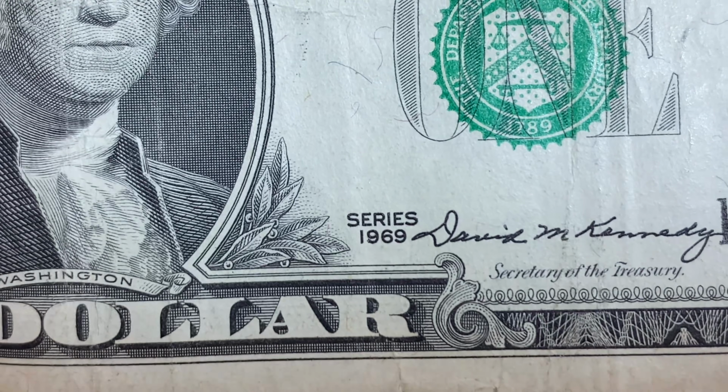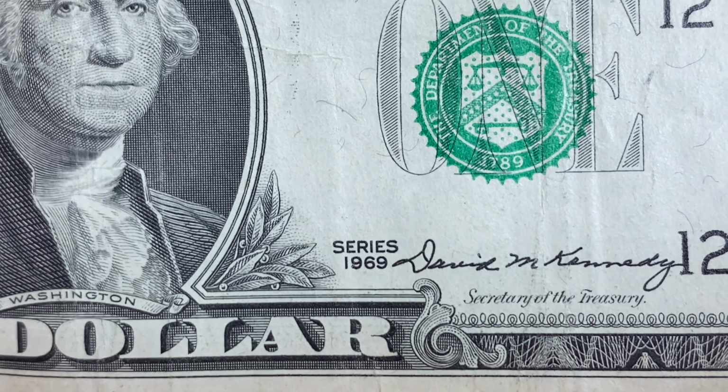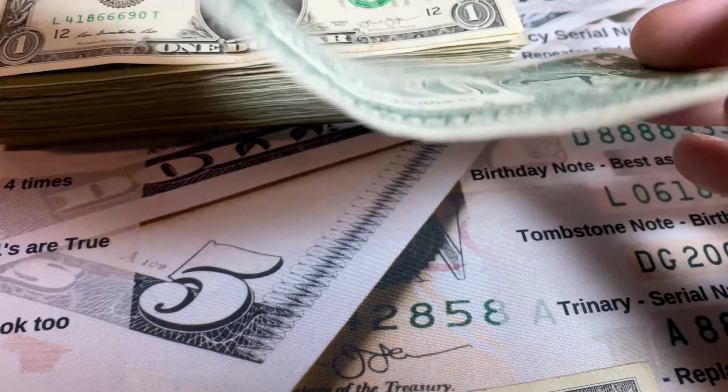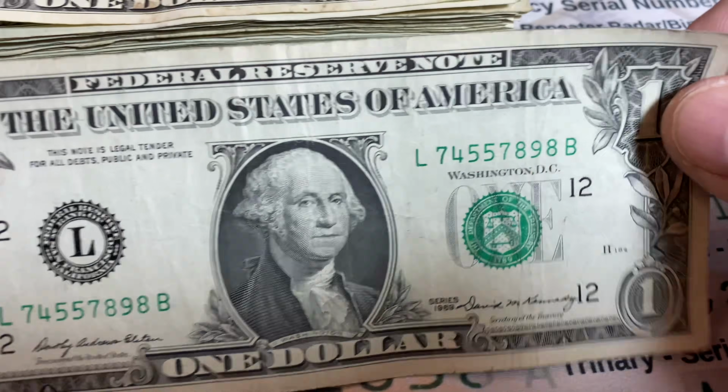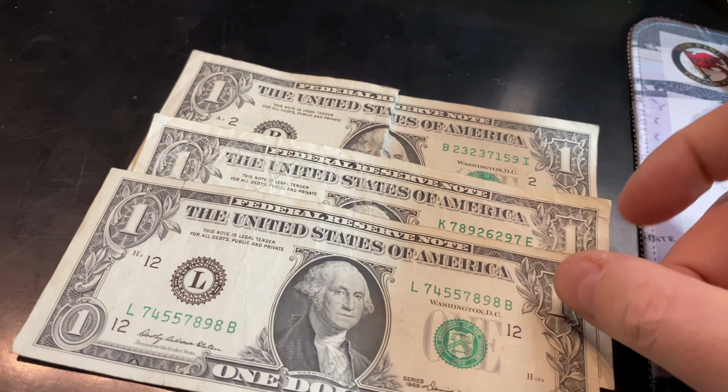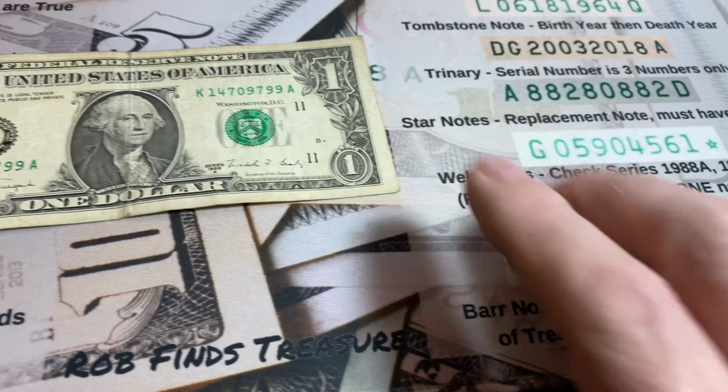Not going to beat this anytime soon. 1969. Holy cow, this bill has made it for 55 years out there. And yeah, we'll definitely take it. Nothing fancy about it, just an older bill. Definitely will keep it. And then we had another older bill, and this one's going to be an 88A.